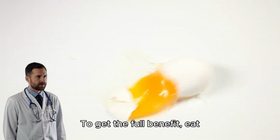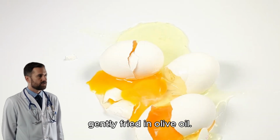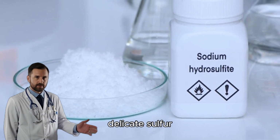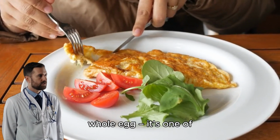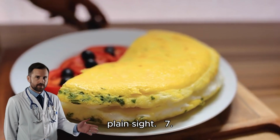To get the full benefit, eat your yolks soft-cooked, think poached, soft-boiled, or gently fried in olive oil. This preserves the delicate sulfur compounds and keeps the nutrient profile intact. So, ditch the egg white omelette and embrace the whole egg. It's one of the easiest daily sources of joint support hiding in plain sight.